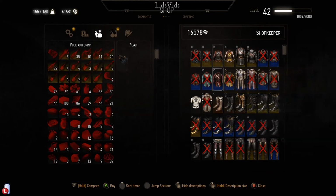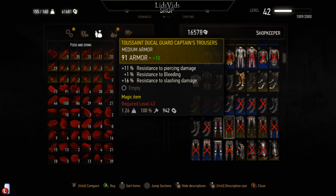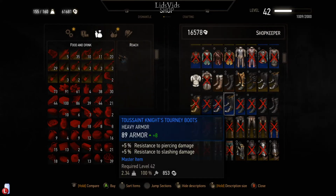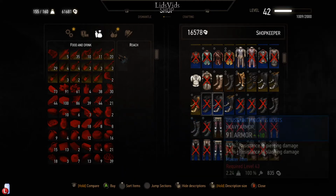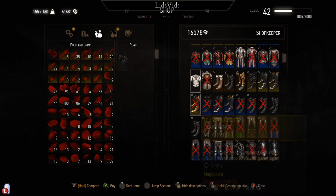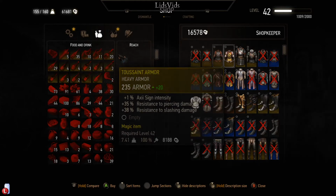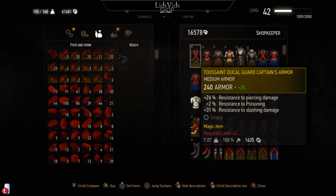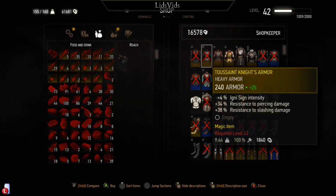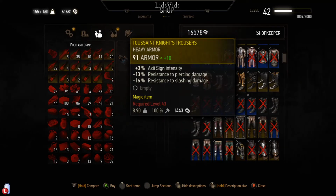Oh, in fact, I think I see the trousers here. Okay, so we know we can get the trousers again if we felt so inclined. Knight's Tourney boots? Those ones we actually got when we competed in the tourney? Because I saw these initially. These golden ones, I was like, cool, those look quite nice. And this as well. It's heavy armor, so we probably never wear it ourselves. But it does look quite nifty. Yeah, and the captain's armor is also here. Okay, so it does appear as though if we really like that armor, we could come back and get it on a later occasion if we really want to.